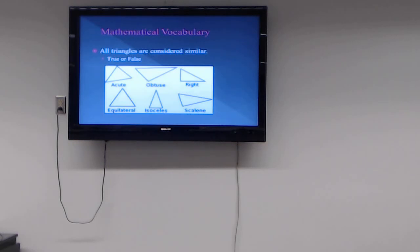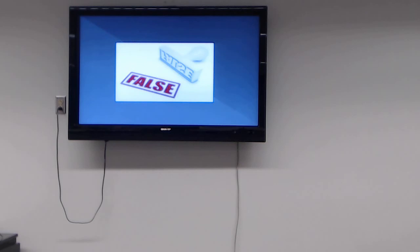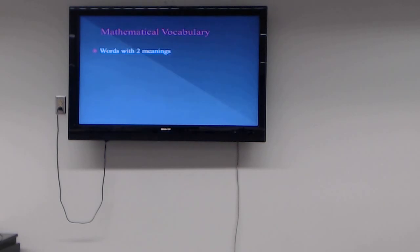Mathematical vocabulary. All triangles are considered similar. Is it true or false? Raise your hand for true. I don't know, I think it's raise your hand for false. It is false. It's okay. That's why I don't teach math.